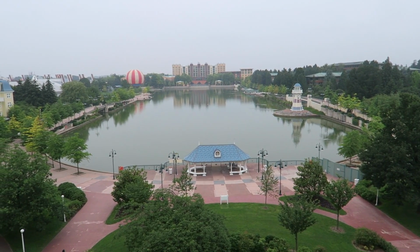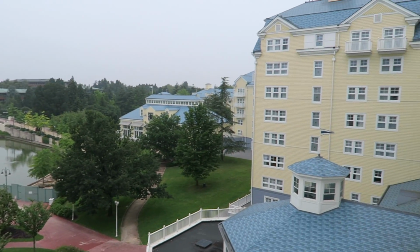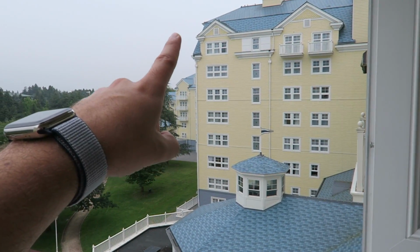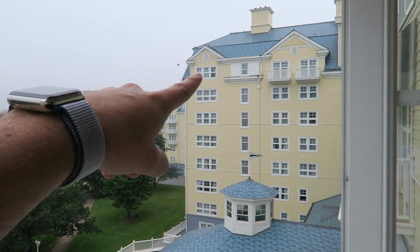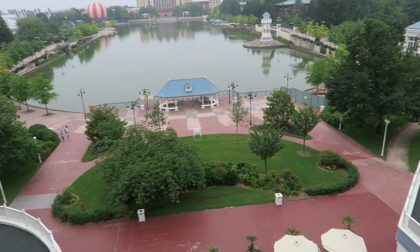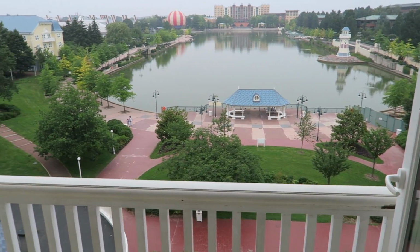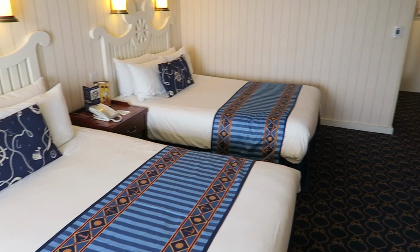Look at this. We look straight out on the lake. Last time we were here, we were in that room and we had no balcony. We were on the top level. Sorry, that one. No balcony, but this is just awesome. Then we're gonna go check out the bathroom.